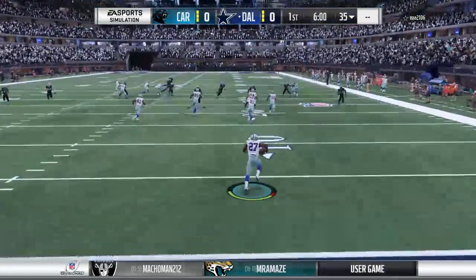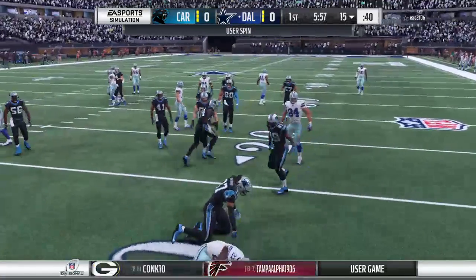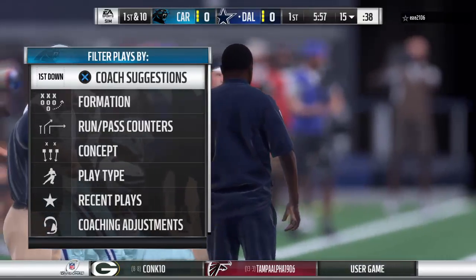That'll be taken in the end zone. Look at the spin. And he'll probably wish he'd reconsidered here. It will cost him 10 yards as he's down at the 15.